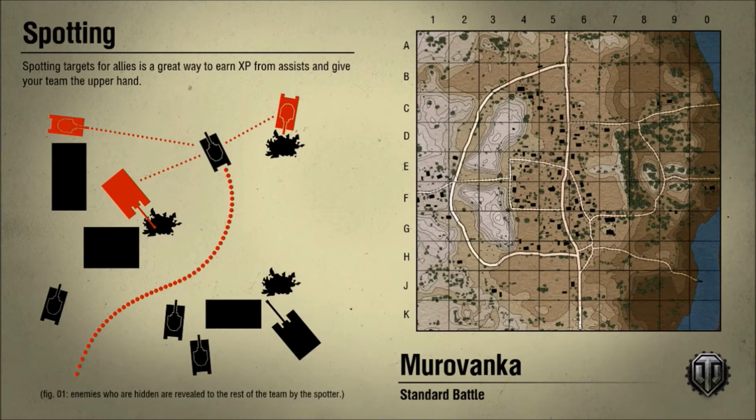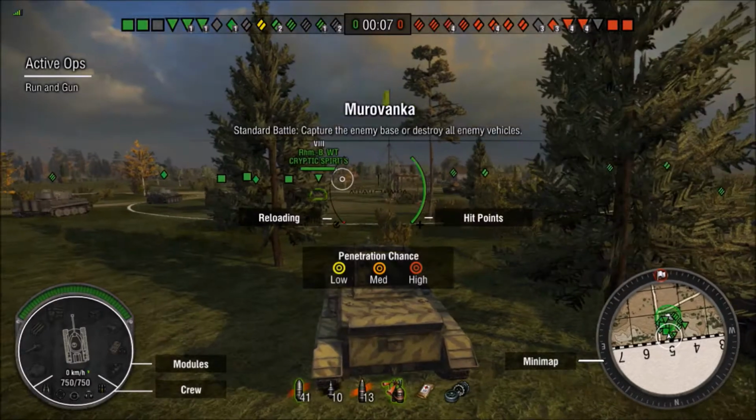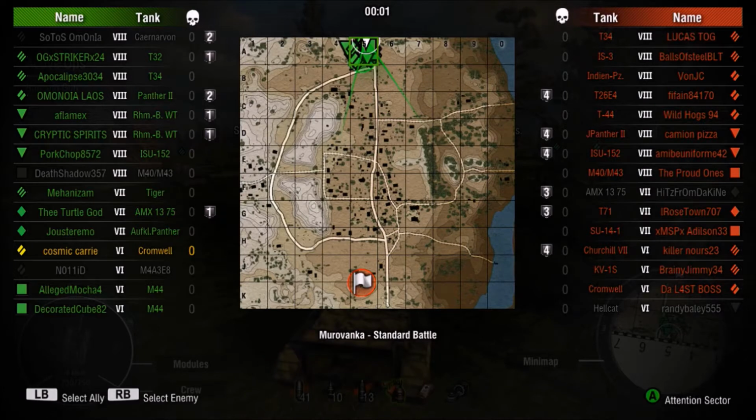Cosmic Carry here, bringing another World of Tanks video, and today I am rolling out my Cromwell. This is the first commentary that I'm doing in my Cromwell, Tier 6 Jet British Medium. I originally unlocked this tank about a year ago, when I was grinding out the American Mediums just for a change of pace, and I did not like it.